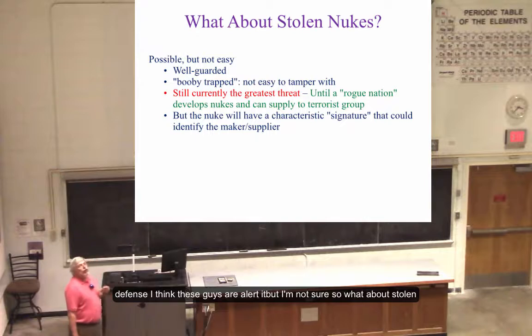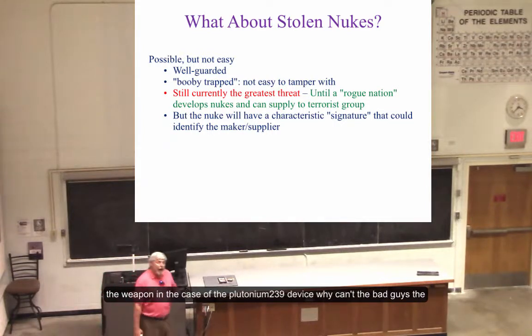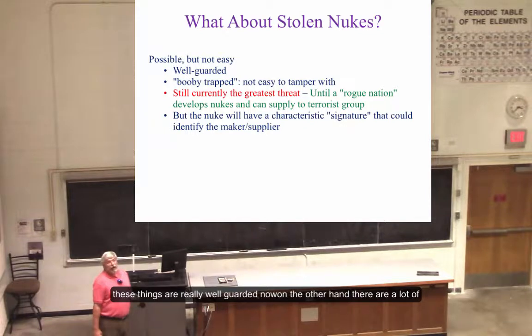So what about stolen nukes? We said that it's difficult to manufacture the material in the case of the uranium-235 device, and it's really difficult to make the weapon in the case of the plutonium-239 device. Why can't the terrorists just simply steal a bomb? Well, certainly it's possible. But typically these things are really well guarded.